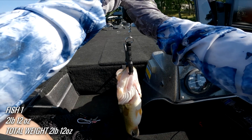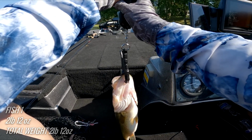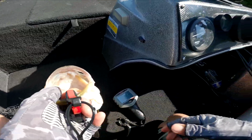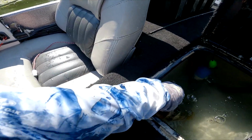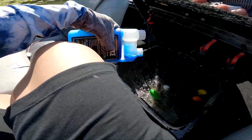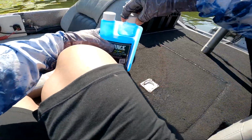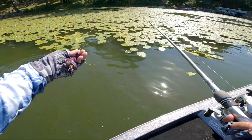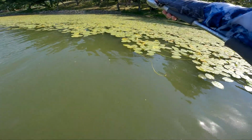2 pounds and 12 ounces. Throw this guy in the live well to practice our live well skills. You stay right there, buddy. Keep that fish happy. I'm a little close to these pads now, but I'm glad we're able to find some fish. There's more, there's gotta be more.